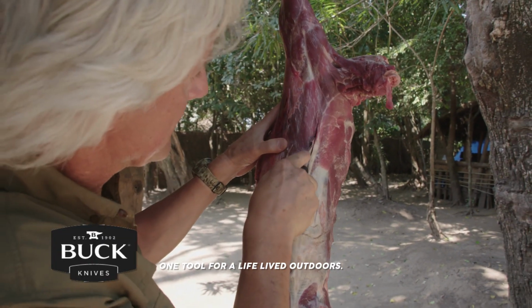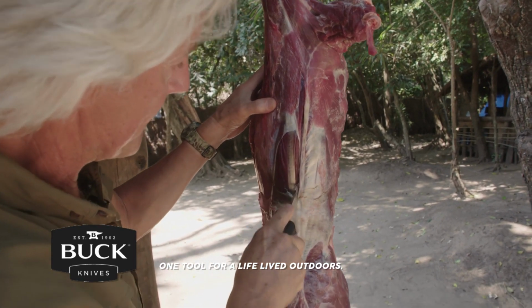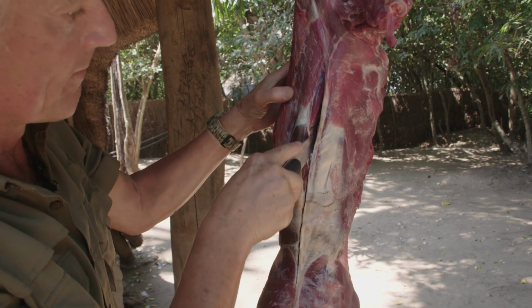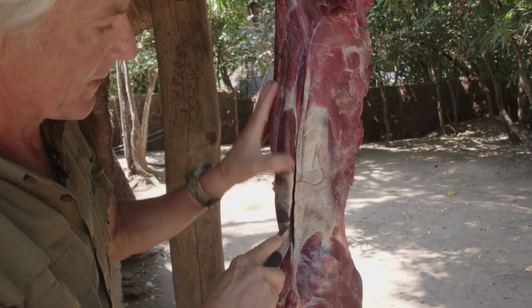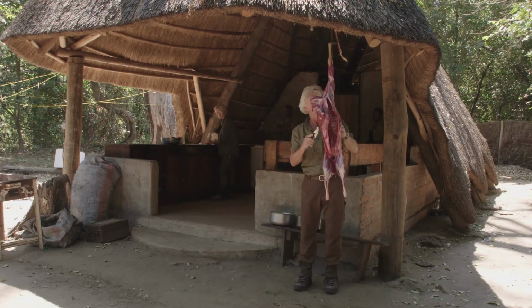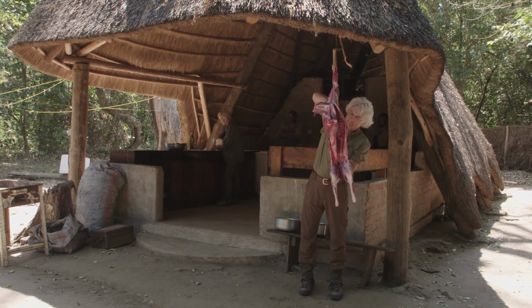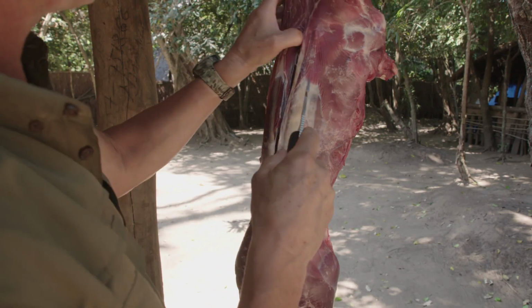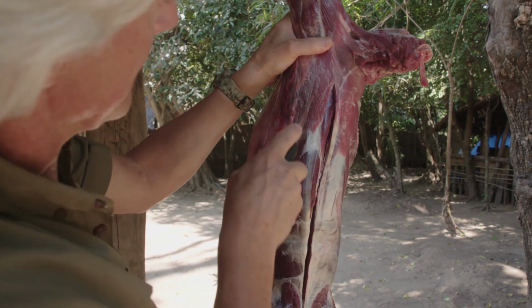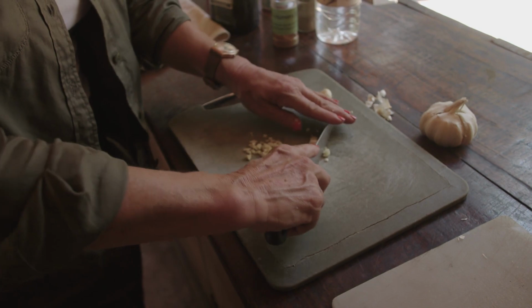All right, so we're gonna take this thing, get it right off the bone, right down the spine like that. Look at that. Oh my goodness. That is a piece of meat right there. And I'm gonna take a little bit high here, get underneath this shoulder. We gotta feed the forces tonight.